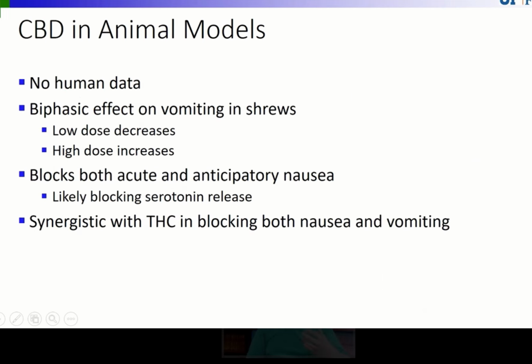What about CBD? We have not looked at CBD in humans in terms of nausea and vomiting. In shrews, we find that there's a biphasic effect. Low dose CBD decreases vomiting, high dose increases vomiting. The low dose of CBD is able to block both acute and anticipatory nausea. They haven't looked at the delayed nausea. And it's believed that it is working through blocking serotonin release.